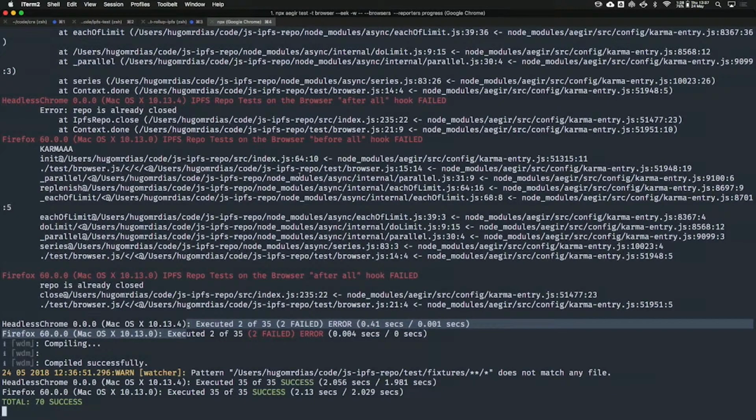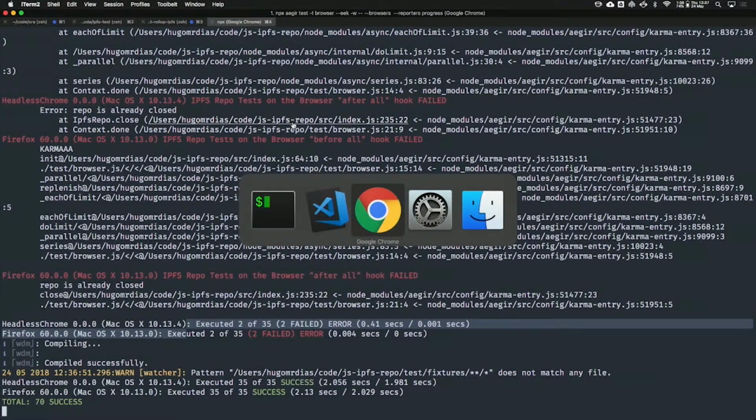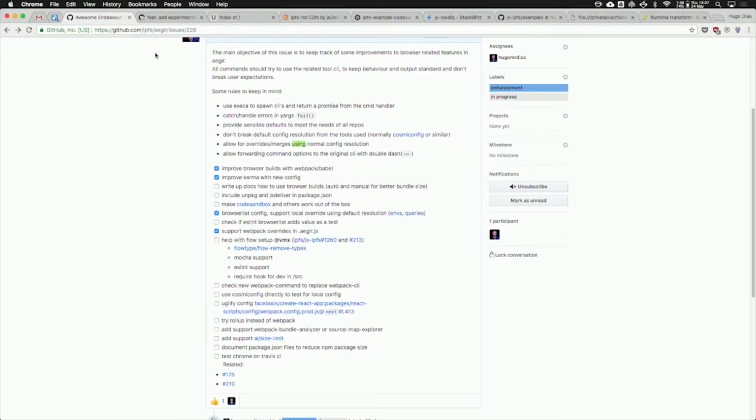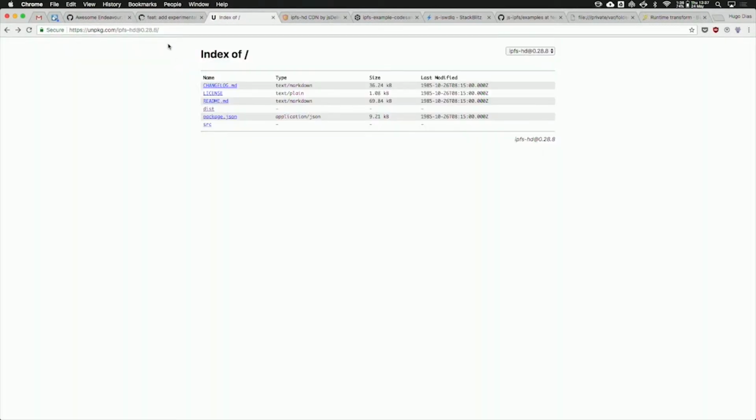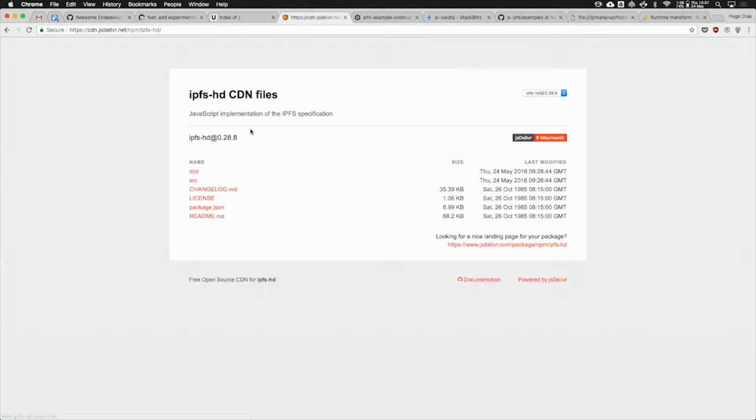It's still not merged, but hopefully Victor will have time to review all this and merge, and for the time being, it will be behind the flag. The browser builds are also behind a flag, but that should be easy to find out. And another thing that, in the process of doing this, I managed to achieve is this situation. Right now, I forked the IPFS and published a package so I can show you how this works.